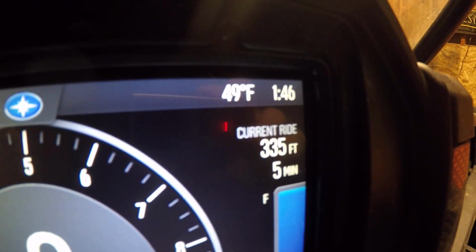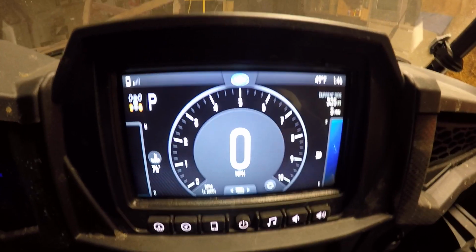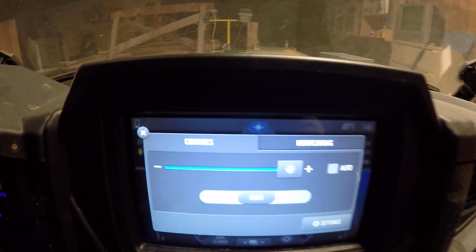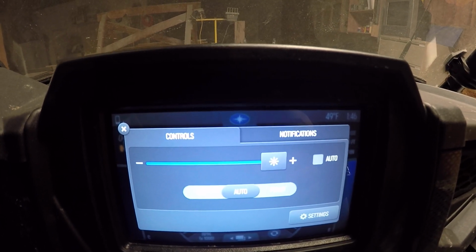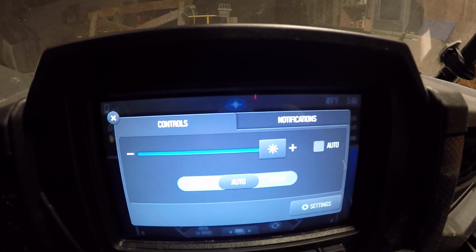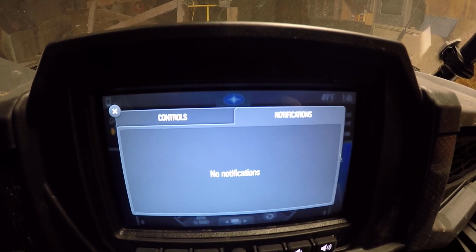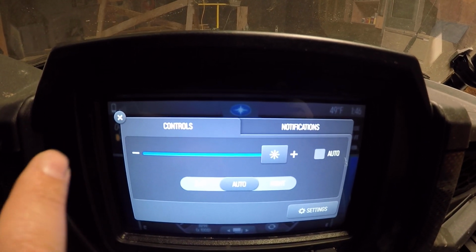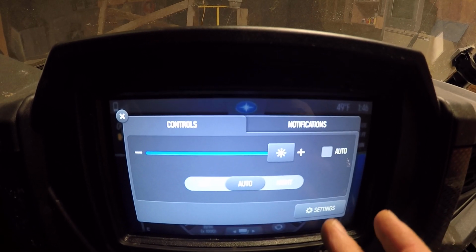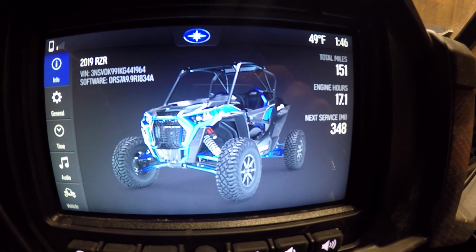You've got the temp up there in the corner, time, and my cell phone reception, how good it is. Then you can go up here and hit settings and it'll auto adjust from day to night. When it's dark or when it's light, it'll darken the screen or lighten the screen like a GPS in a car. It'll show you any notifications if you have any problems with codes going off or any of that stuff. Then you hit settings here and it'll show your machine.